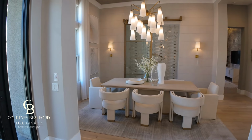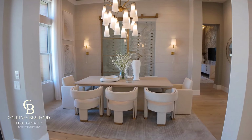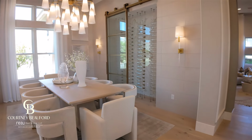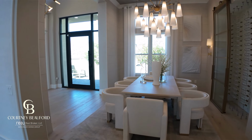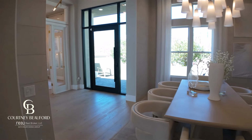You've got your formal dining over here, with the wine wall. Very nice. Some folks don't really care for a formal dining. I think some folks still do, just not for everybody, so to each their own.